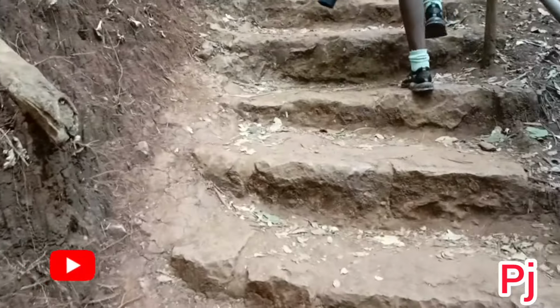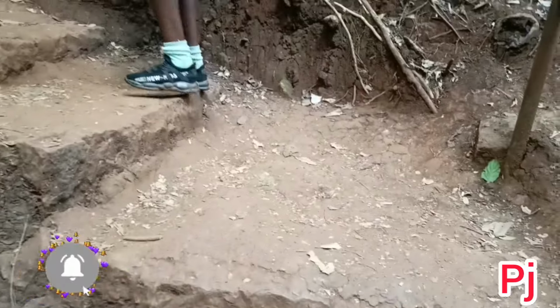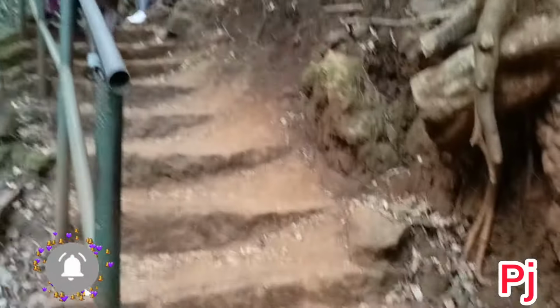Time to go up, I'm to go back. Well, and it's a whole exercise again because it's a hill. Look at you, let's land. Na hapa ndo tuko.